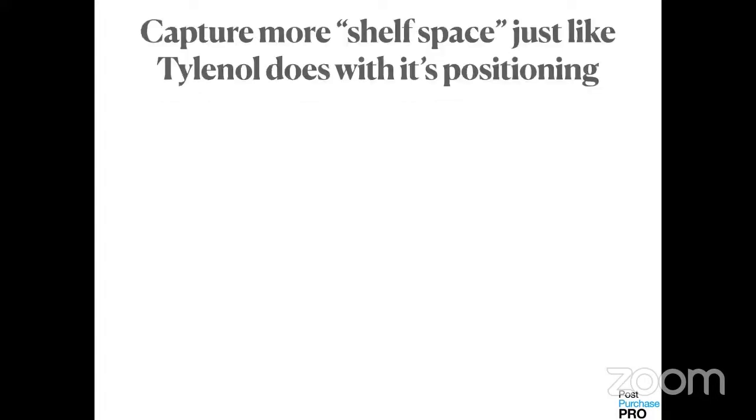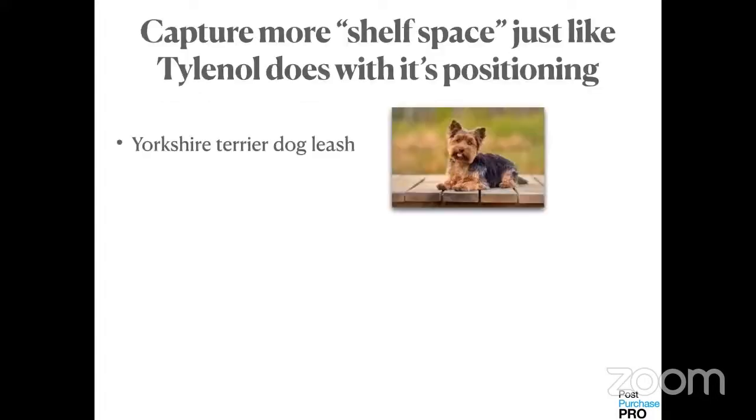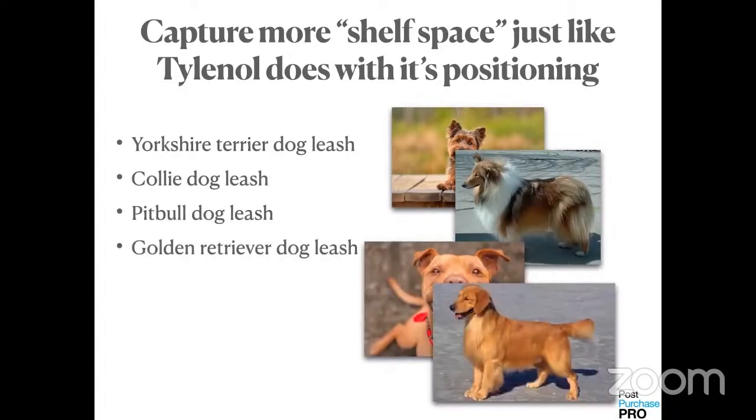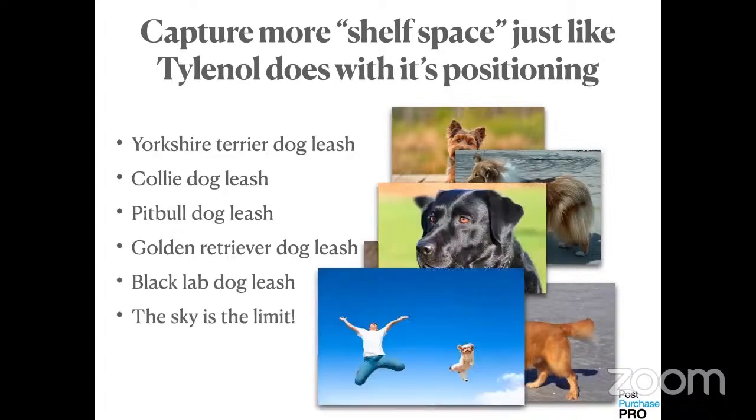You want to capture more shelf space, just like Tylenol does with positioning. So you could have another listing for Yorkshire Terrier dog leashes. You could have another for Collie dog leashes, another for Pit Bull dog leashes, another for Golden Retriever dog leashes, another for Black Labs. And you can go and look on Google and come up with other dog breeds.